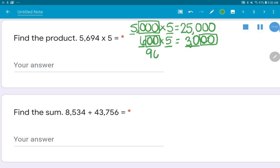90 times 5. So 9 times 5 is 45. How many zeros do I have? 1 zero. So 450. Then we have 4 times 5 equals 20. Perfect.